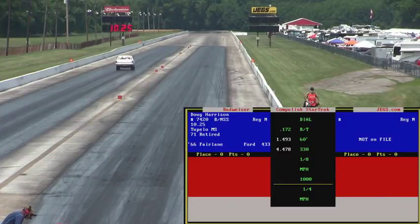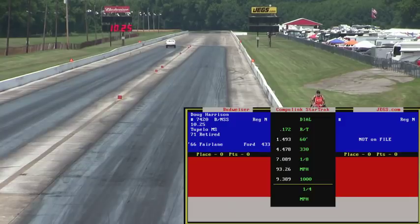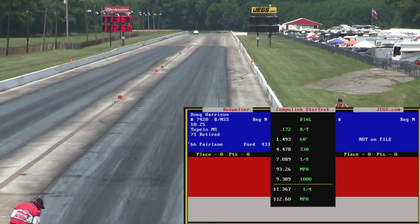All right, Ford leaves the line with a .172 reaction time. Cruises through the finish line lights. Goes 11.36 at 112 miles an hour. We're going to do a little track prep, get things ready, because the high horsepower gassers are coming your way next here at the 16th Annual Holley National Hot Rod Reunion.